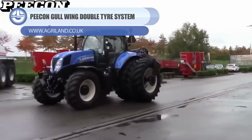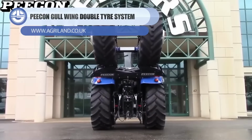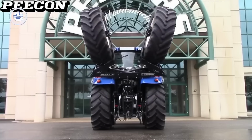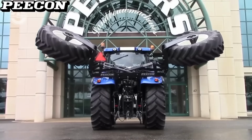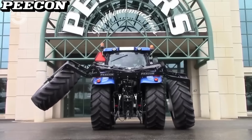Pecan, a Dutch company, has created a novel invention called the Gullwing Double Tire System. There are two sets of tires, one set on each side of the tractor that may be folded up or down depending on whether the tractor is being used for work or transportation.